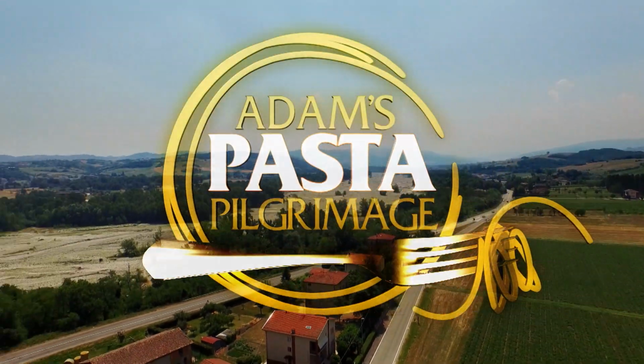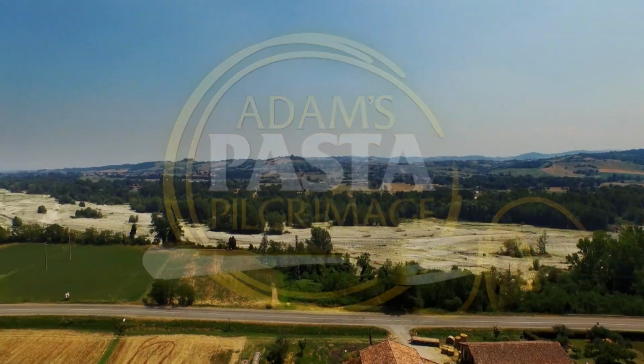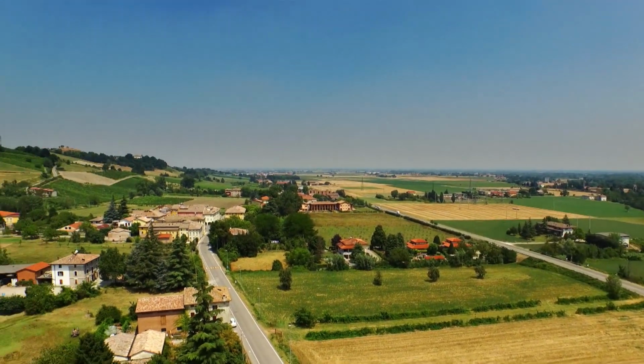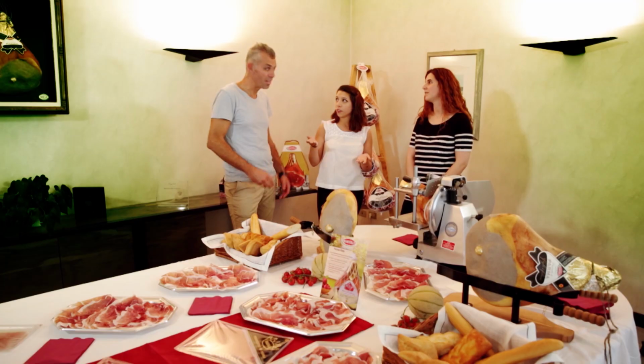This is a fantastic area for food culture. Here, it comes all from the earth, grass that feeds the cow, which will produce milk, and then milk will be transformed into Parmigiano Reggiano. Into the cheese, yeah?